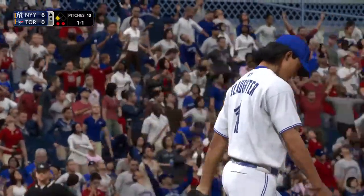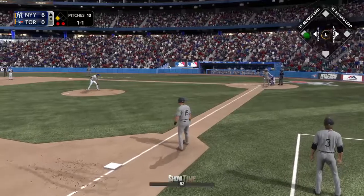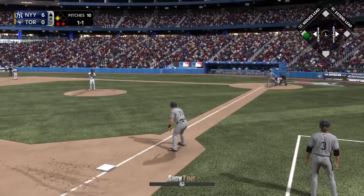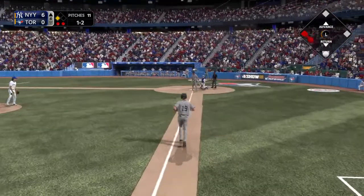Oh, this kind of goes against those unwritten rules of baseball. They're leading big, so there's really no reason for them to steal third right there. And I'm not sure that was taken too kindly in the opposing dugout.